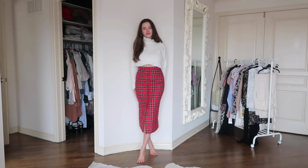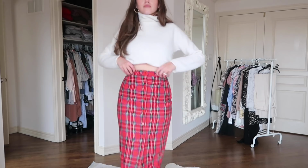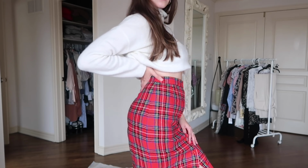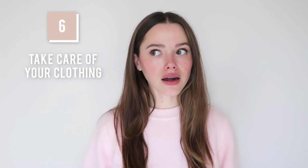Here's an example of a skirt that I bought at a thrift store, and it was actually size 12. I knew that I loved the look of it. I just really needed to basically cut half of it off. So I took it to a seamstress, I paid my $15, and I got this amazing Scottish skirt that I absolutely love. Tip number 6 is take care of your clothes.